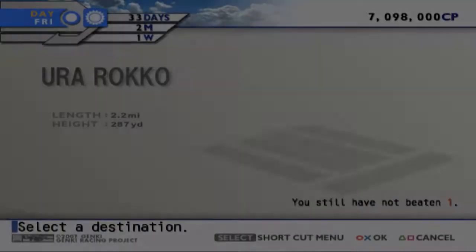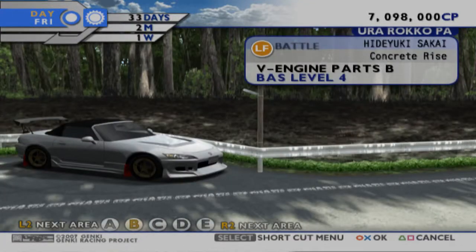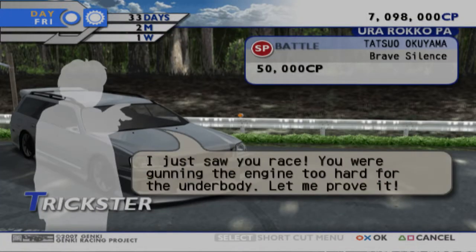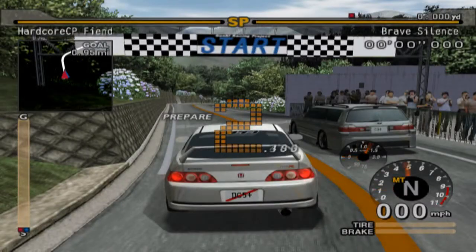Anybody to race here? One person. And so Brave Silence and Concrete Rise. So this is a Trickster. SP battle. I just saw you race. You were gunning the engine too hard for the underbody. Let me prove it. What? What is that? Why would you say that to me? That has no effect on anything. You're gunning the engine too hard for the underbody? Come on. You're trying to psych me out. You gotta do better than that.